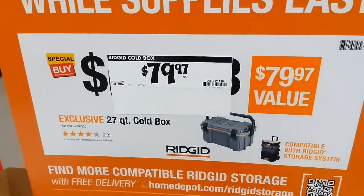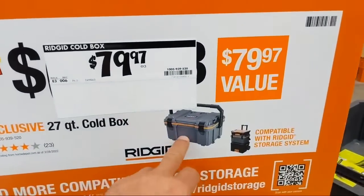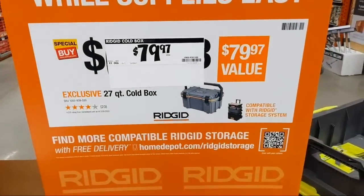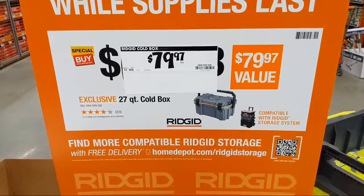I will tell you, one of my favorite modular tool storage systems has definitely got to be the Ridgid, because you don't have all the bells and whistles, but you do have good, sturdy, open boxes at a great price.